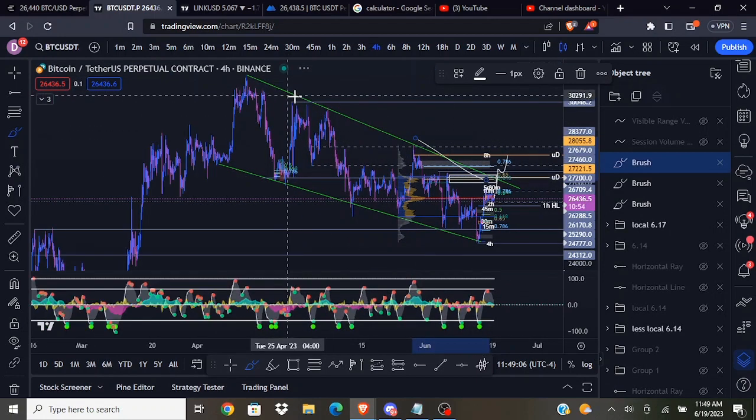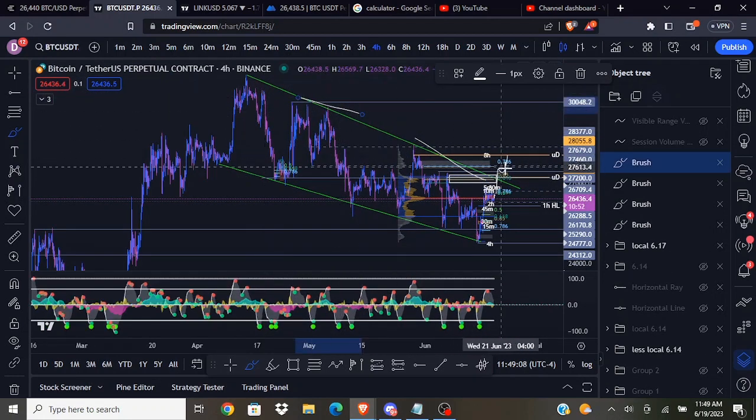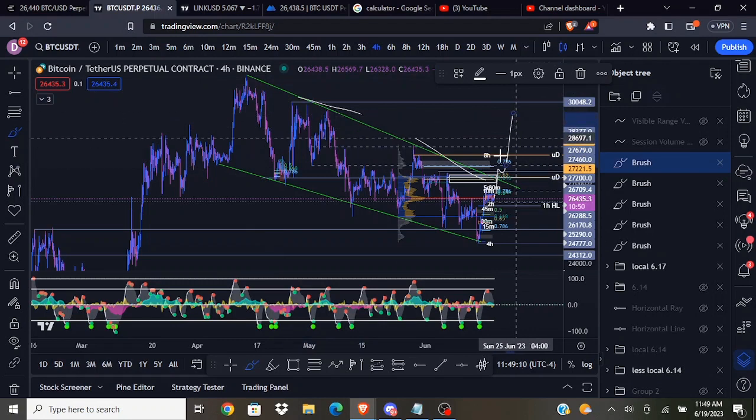there is, again, lots of liquidity above us. So it's possible that we just kind of squeeze all that liquidity. A very sharp move to the upside is possible.